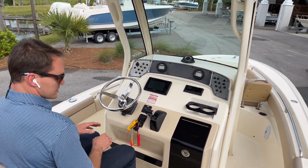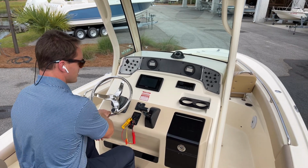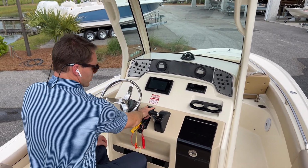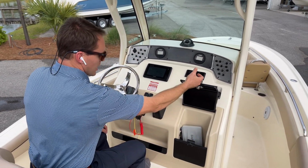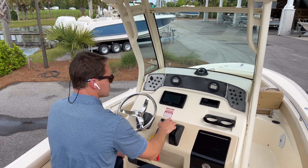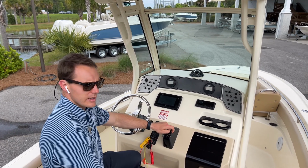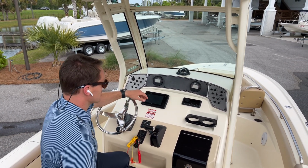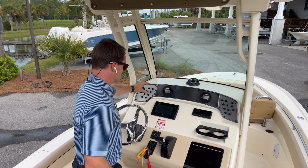You have an angled footrest here at the helm, stainless steel steering wheel on a tilt base. 7-inch touchscreen Garmin. The boat has trim tabs with LED indicators. Glove box storage that's lockable. Again, digital throttle and shift on that 200 Yamaha. Digital tach from Yamaha. 220 hours on the boat itself. Fusion Bluetooth stereo. And then aircraft style toggle switches.